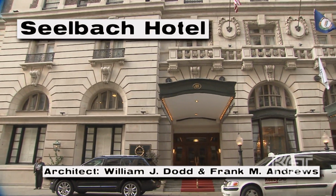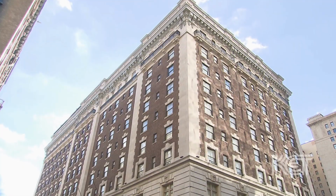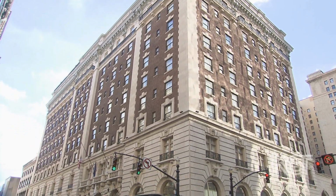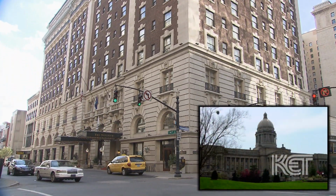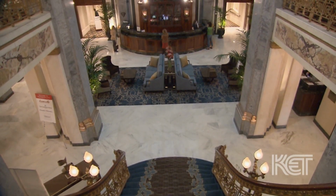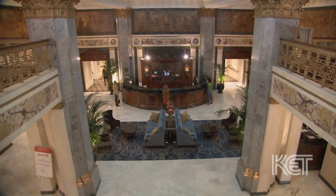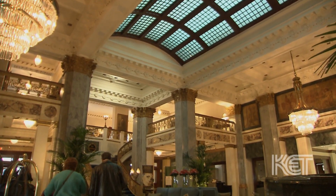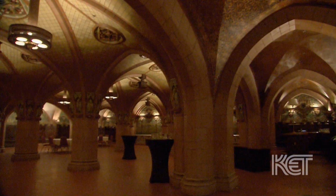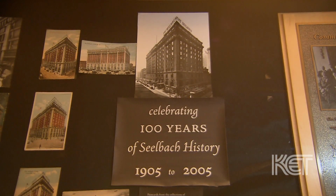It was one of the grand hotels not only of Louisville but of America, designed by Frank Andrews and William Dodd. Frank Andrews designed the Frankfort Capitol building. Magnificent lobby, but just an ornate Beaux-Arts design structure that is, again, a world-class structure for the city. I don't think there's another building in Louisville that tells the story, the history of Louisville better than the Seelbach.